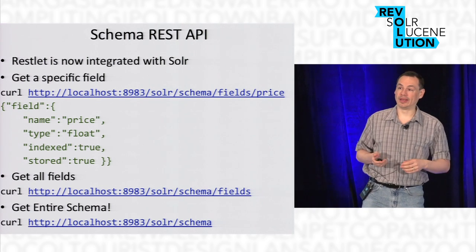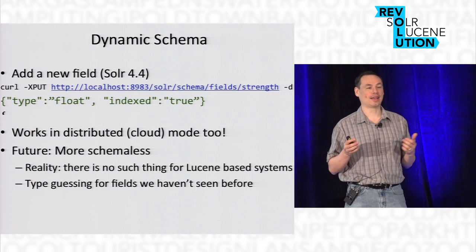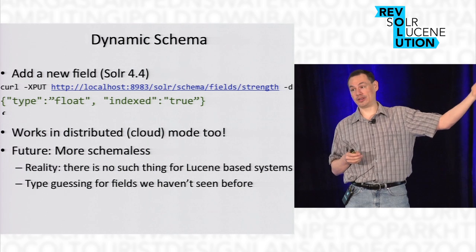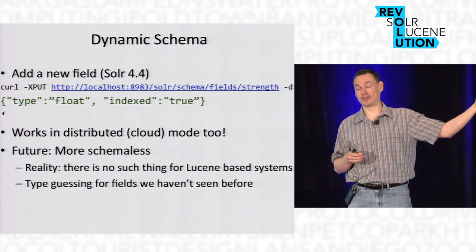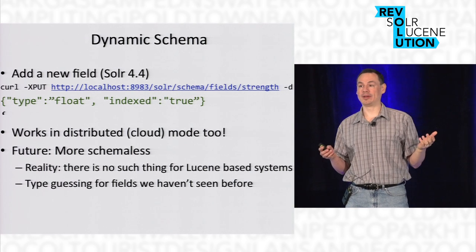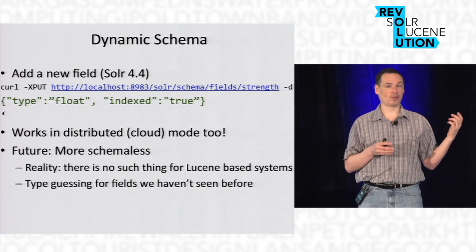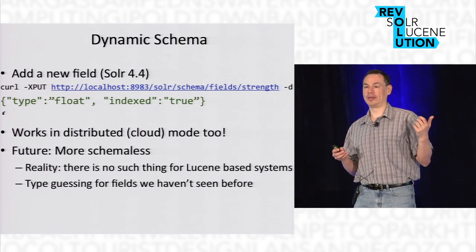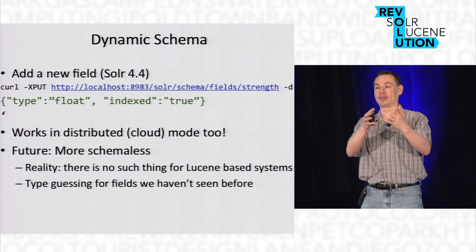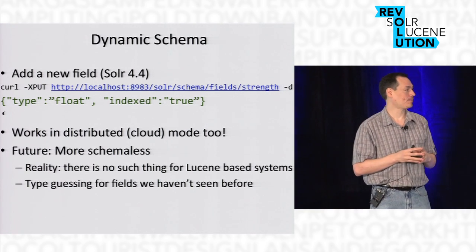But the really cool thing that also came with this REST API is the ability to dynamically add fields. So now we just do a put on the URL for a field that doesn't exist yet. We give it the properties, and Solr will add it to the schema and then persist it. This works also in cloud mode. So it will persist the changes to Zookeeper, and other nodes will see that there's been a change, and they'll all update their schemas.